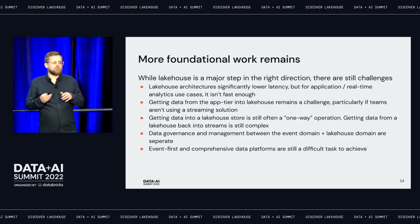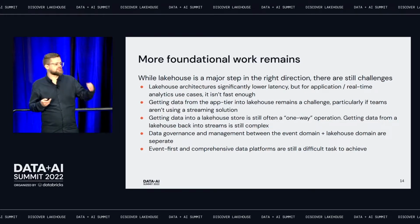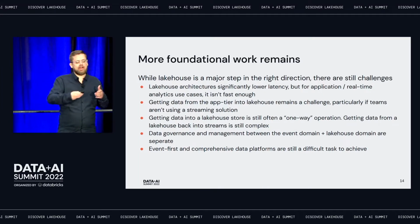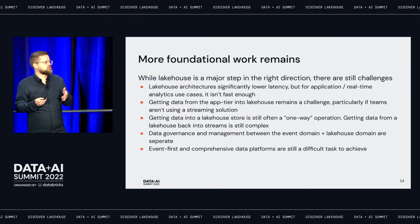Right, it's great for those minute use cases of latency. If you were here for the previous talk, it covered some of those use cases. But as you really try to get down into sub-seconds, millisecond-level latency, there's still a big chasm between how well that works for those sorts of solutions.